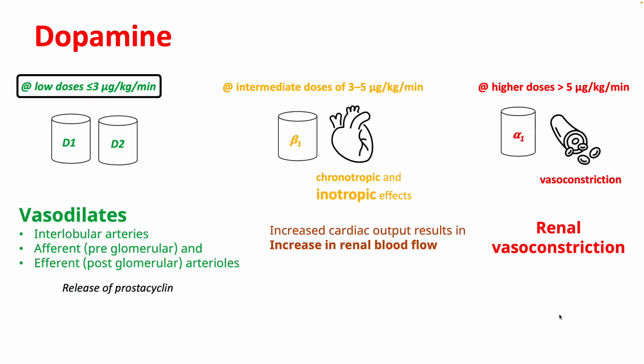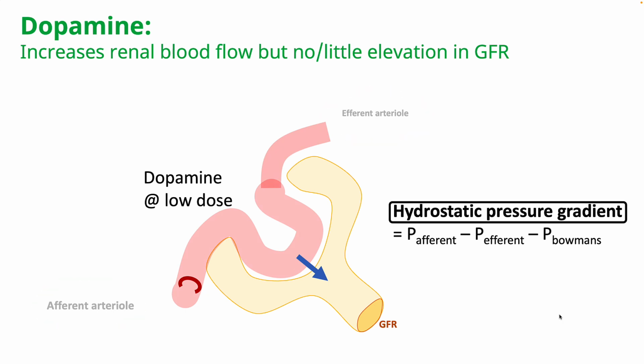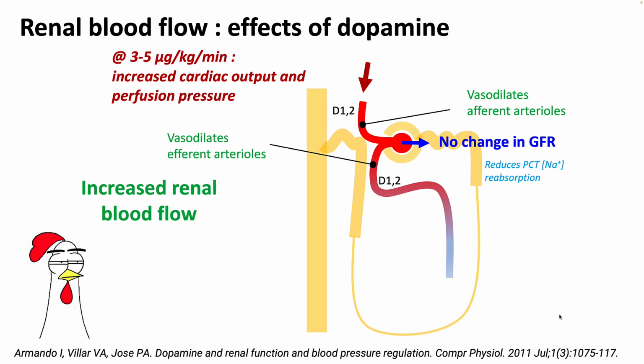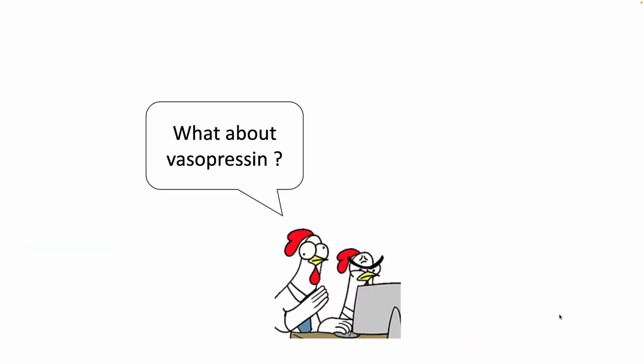In kidneys, at low dose, it causes vasodilation of your interlobular arteries and both afferent and efferent arterioles. At high doses, it causes renal vasoconstriction. Because it causes vasodilation of both afferent and efferent, your hydrostatic pressure gradient remains the same, so GFR does not change. So the effect of dopamine in kidneys is vasodilation of both afferent and efferent arterioles without any change in GFR and increased renal blood flow. As you increase the dose, you get more cardiac output and perfusion pressure, so it increases your renal blood flow further. However, at higher doses, it stimulates your alpha receptors and causes vasoconstriction.